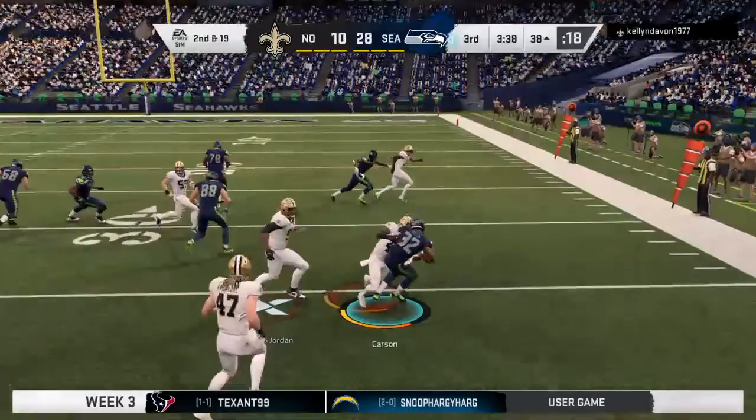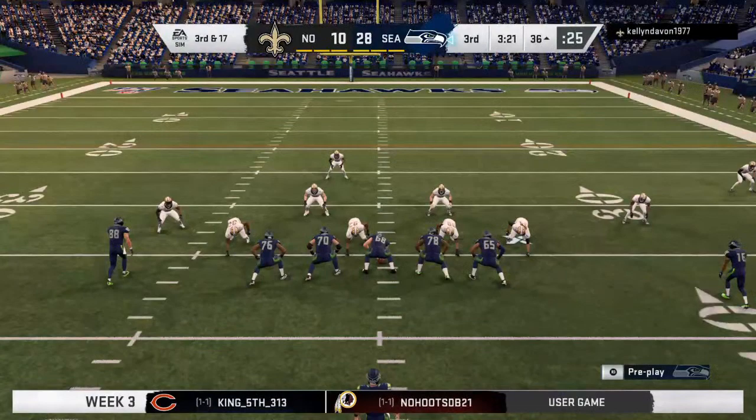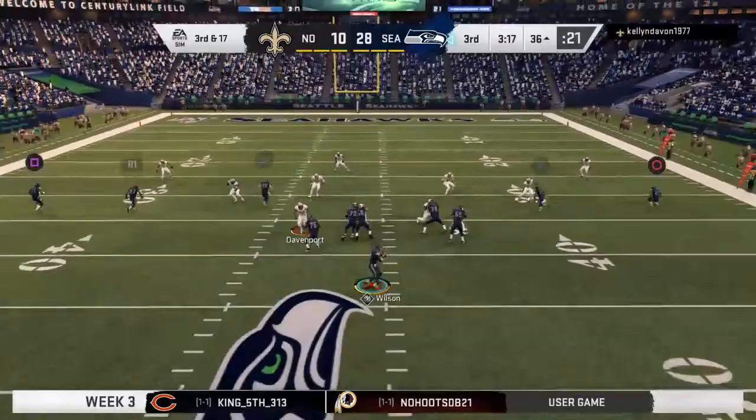He'll get three, but it leaves him with a big hole here on third and very long. Third quarter and you've got the lead. You're not ready to go into that four-minute offense to close the game out, but a running game can really benefit your team right now.